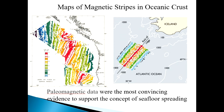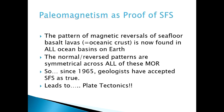If we look at the Pacific coast, so this is the Pacific coast of California, Oregon, Washington, British Columbia, up to just near Alaska, you get a more complex pattern. It's been broken by faults, but you still see the tiger striping pattern that is symmetrical across these boundaries. This pattern is symmetrical across all of the mid-ocean ridges where we have found it. And so since about 1965, where this was presented in a series of papers and presentations around the world, almost all geologists have accepted that seafloor spreading is true.